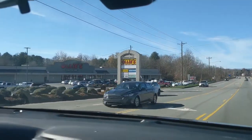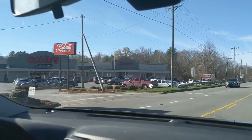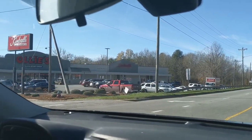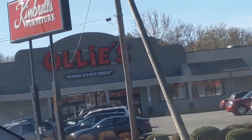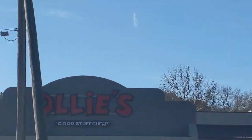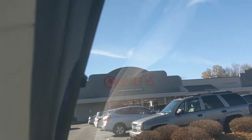And there's our new Ollie's, guys, right here. I was going to show you this all in the same video because it's in the same vicinity. I think I'm saying that word right. I love the sign on our Ollie's because it's really different than the one in Hickory that we usually go to. It really pops out and stands out. It's Ollie's, and that's what it makes me think: good stuff cheap. You know what I mean? I got it too far zoomed in, but good stuff, cheap.